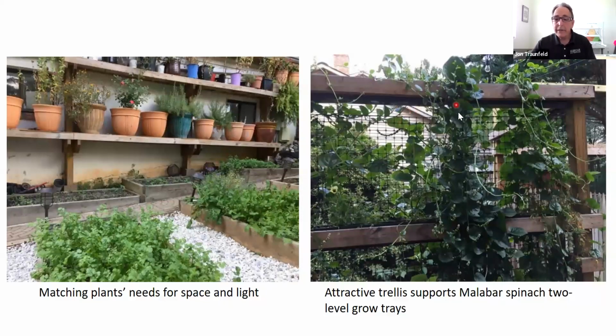In the photo on the right, this is a really cool trellis. This is Malabar spinach growing up the trellis, and there are 2 levels of grow trays that can support different plants with different needs. So at the top, we're going to get more light interception. We can grow plants that can be more of our typical warm season crops like basil and pepper. And the lower shelf will grow more shade tolerant crops. So just a real clever use here to create the ability to plant multiple species.